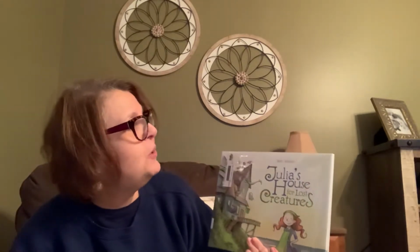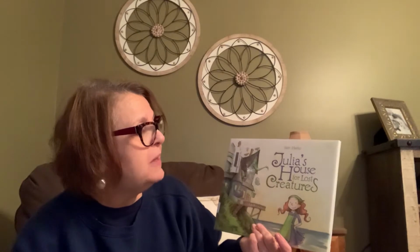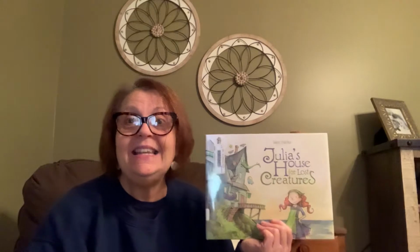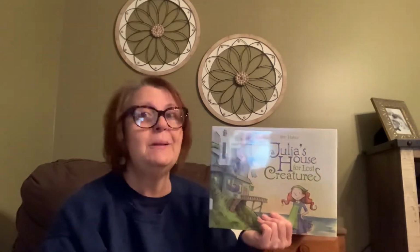The author of this story is Ben Hatke. He has a little girl, and I think that she likes to collect all kinds of little creatures from outside. Maybe not these little creatures, but maybe some like we see in our yards. Maybe a couple frogs or lizards or something like that. So let's see what Julia gets into in this story. Julia's House for Lost Creatures.